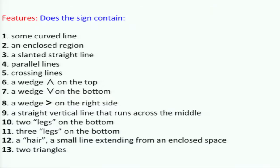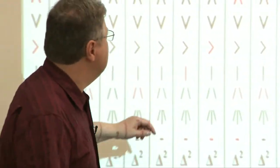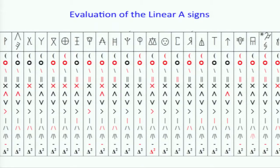We can look at feature number 2. Does the sign contain an enclosed region? Or feature 3, does it contain a slanted straight line, or parallel lines, crossing lines, and so on? There are certain features like this to consider. Now, according to these features, every symbol can be classified as a vector. For example, the Linear A signs, which are shown on the top, can be classified as a vector shown here.